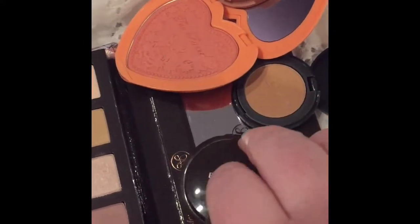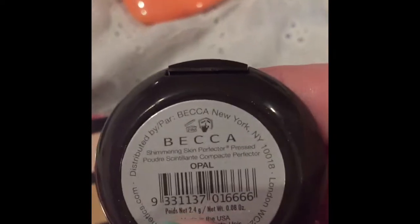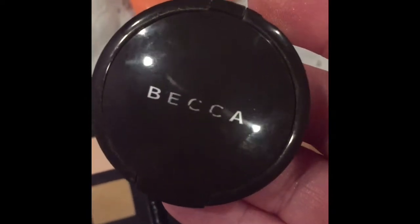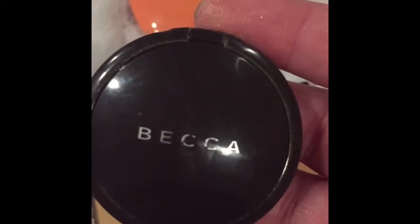This is Becca in Opal, I think it is. And there's noises happening everywhere. Is it Opal? Yeah. And I'm really glad I didn't buy this. I'm glad it was a point perk. It's a beautiful color, but it doesn't really show up well on my skin.